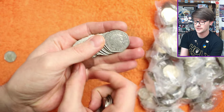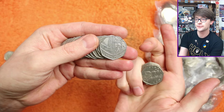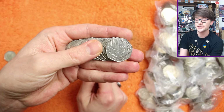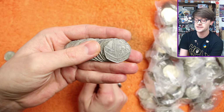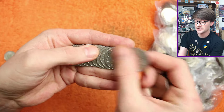Anyway, now we'll find a shield. There it is. Shield became the new definitive after the Britannia, so from 2008 until 2022. The key dates on this to look for are 2009, 10, 11, 16, 18 and 2021 for the years that didn't circulate, and 2017 is the low minted circulating year.